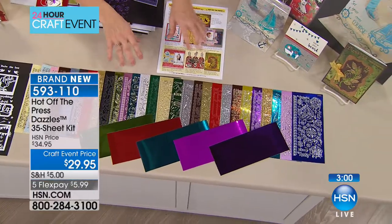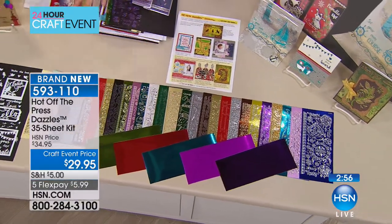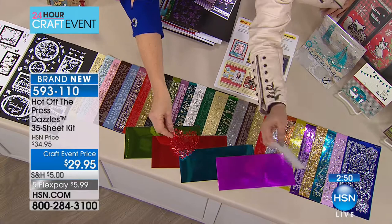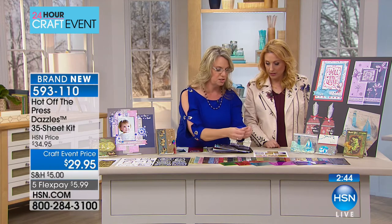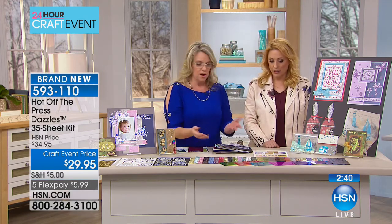You're also getting five of those 33 that are just mirror uncut. These are still self-adhesive and they're also perfect for die cutting. So if you get that nice little die cutting machine, these are going to be absolutely perfect for that. Because they're self-adhesive, they're real simple to die cut, they come right out. Then you just peel off the backing and stick that wherever you want. So that's great too.